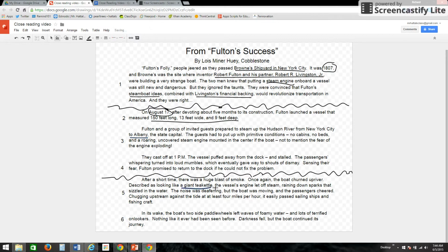That's important. The vessel's engines let off steam, raining down sparks that sizzled in the water. The noise was deafening, but the boat was moving, and the passengers jeered. Chugging upstream at least 4 miles per hour. And then in its wake, the boat's two side paddle wheels, and lots of terrified onlookers. Nothing like it had ever been seen before. Darkness fell, but the boat continued on its journey.